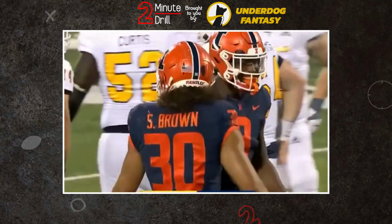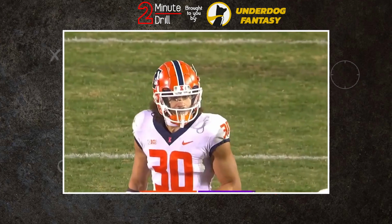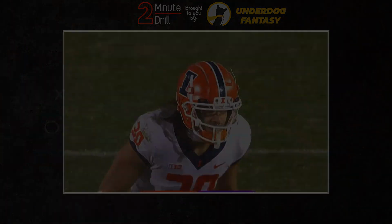This past season, the Illinois secondary was filled to the brim with talent, and safety Sidney Brown was a key piece of that unit that is now in this year's draft. How does he hold up in individual evaluation? Find out on this 2-minute drill.